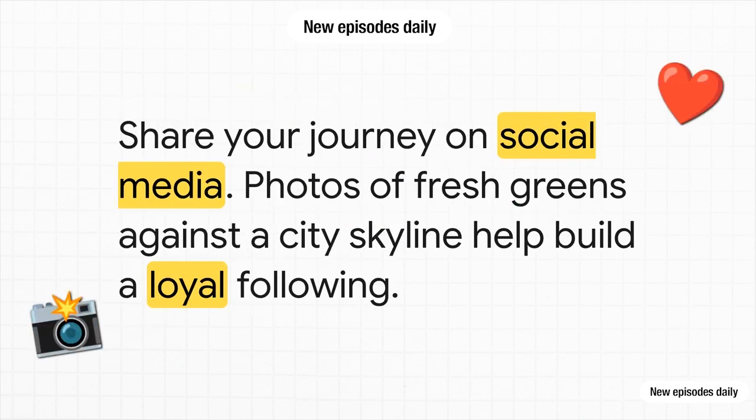Look, people don't just buy food anymore. They buy into a story, and you've got a great one. So use social media to show people your journey. Post pictures of your little seedlings with the city skyline in the background. Share your wins. Let people see where their food is really coming from. That's how you build a real connection and a loyal following.